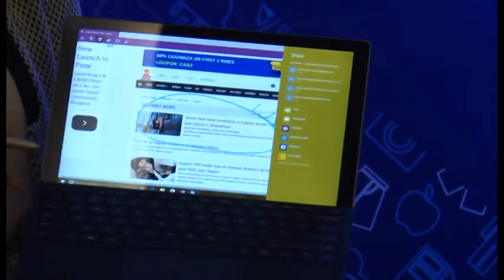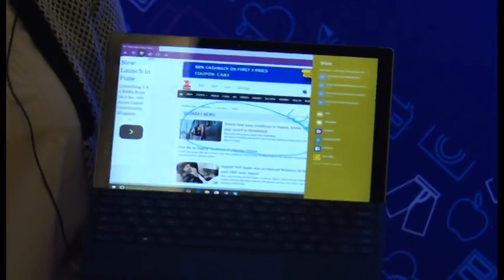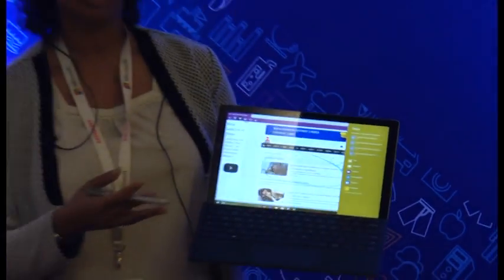So this is one of the first path-breaking devices that Microsoft has come out with. There are many more which are going to be coming up in our portfolio. And I just wanted to share this experience with all of you. So that's it from my side. Any questions?